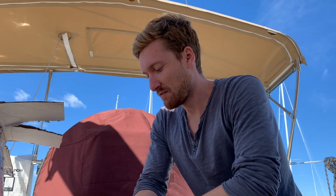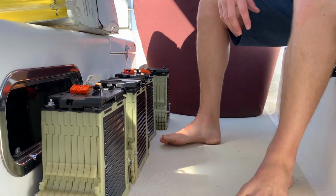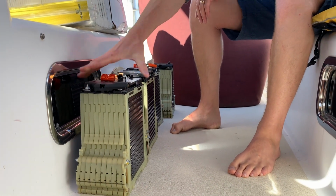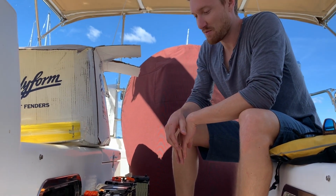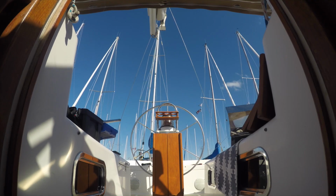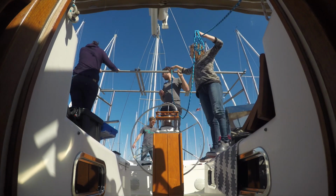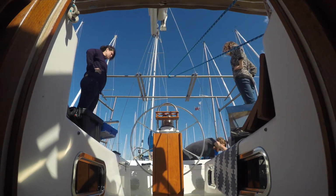Those are Volt batteries, so a Chevy Volt. They are lithium, and each one of these small units is equivalent to a 200 amp hour lead acid battery. So it weighs about a quarter of the weight for the same capacity. Also have three home panels, so 915 watts of solar panels. I think we'll never have to plug into shore power ever again.